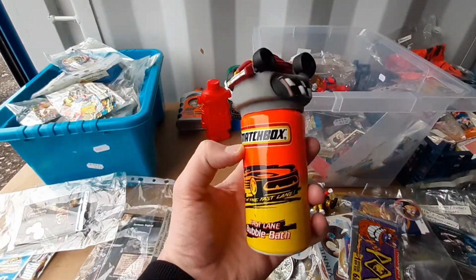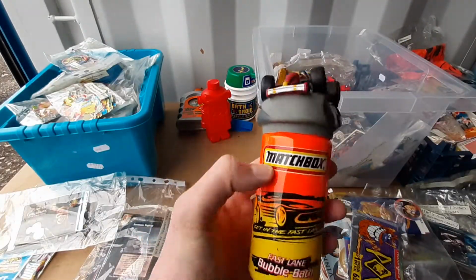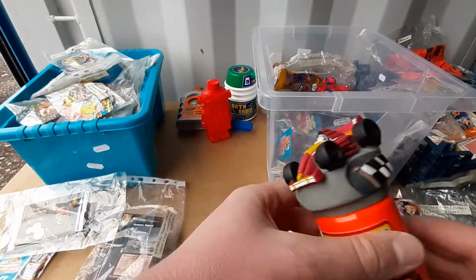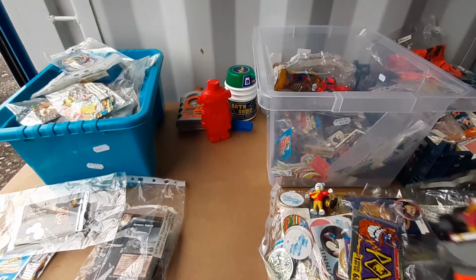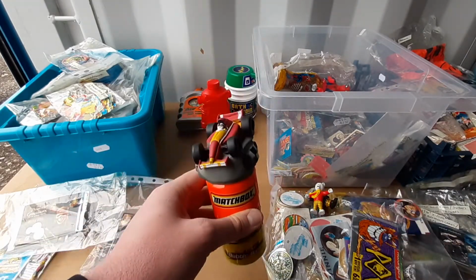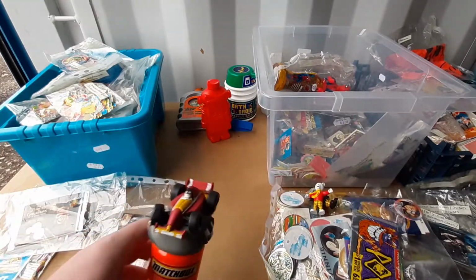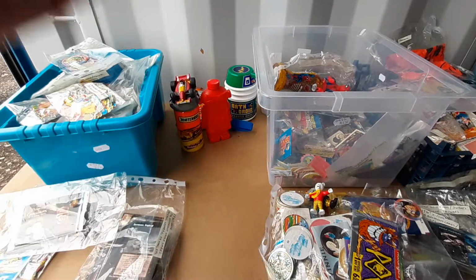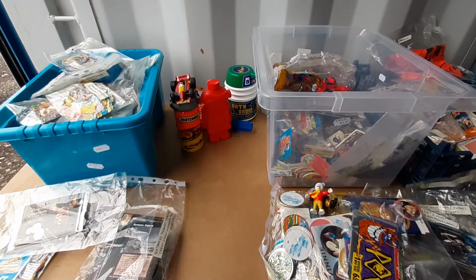Got another novelty bubble bath holder for Matchbox cars, the Fast Lane. It is empty, thankfully. I bought a collection a couple of weeks ago, and there's some vintage Teenage Mutant Ninja Turtle ones, and they're sealed. There's a bit of an anecdote for you. This was when it was freezing weather a couple of weeks ago. It was really cold, it was snowing a bit, and I came out here to my storage, and one of them had just exploded.